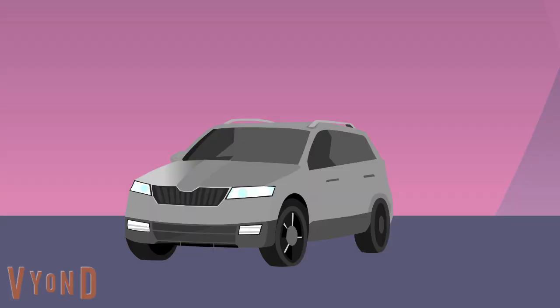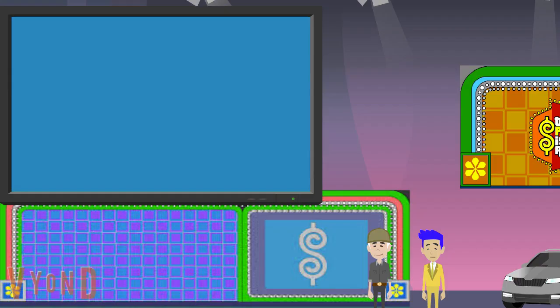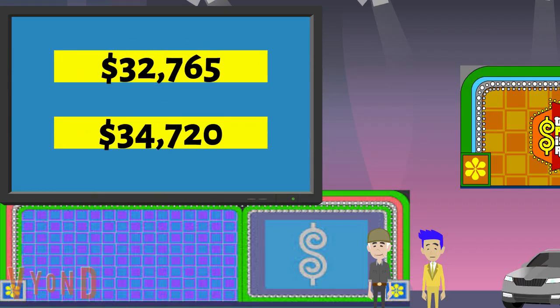Thank you, Ben. First, we have the 2024 Explorer. This car can actually tow up to 5,600 pounds. With a seating capacity of 7, you can take a whole family for a spin and can run it up to 29 miles per gallon. The 2024 Explorer. Now, I'd like you to pick the price that you think is correct. Do you think it is worth $32,765 or $34,720?